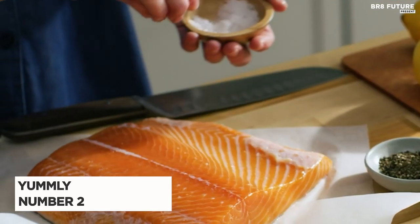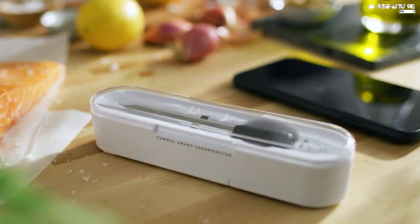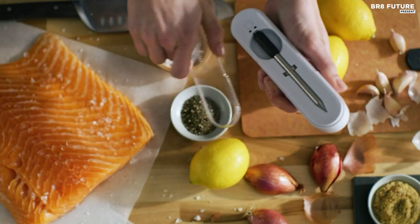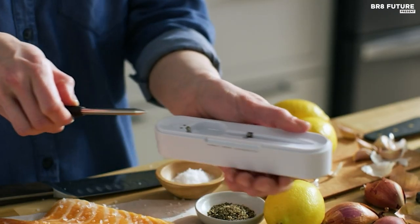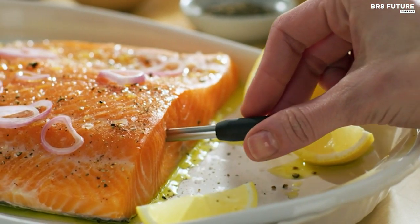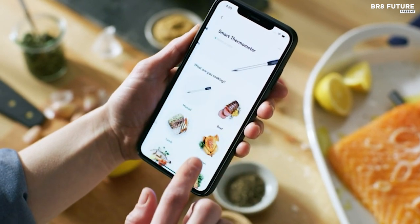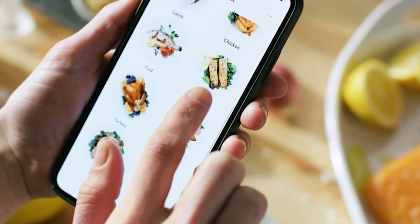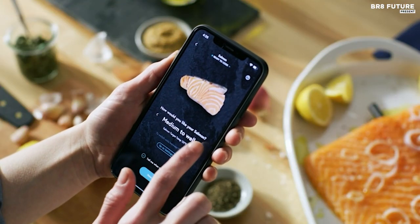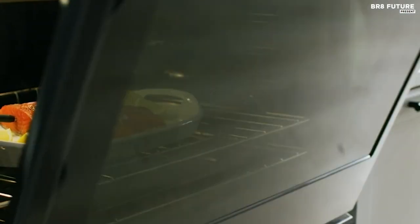Introducing the Yummly Smart Meat Thermometer, our number 2 pick for culinary enthusiasts. Say goodbye to tangled wires because this thermometer is completely wireless, allowing you to monitor temperature effortlessly throughout cooking. With Bluetooth connectivity, you can control your culinary creations from up to 150 feet away using the free Yummly app on your smartphone or tablet. But it doesn't stop there. This smart thermometer comes with built-in timers and alerts, giving you the freedom to multitask without worrying about overcooking.